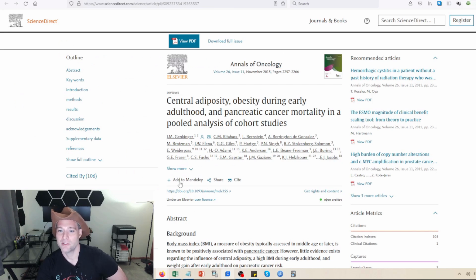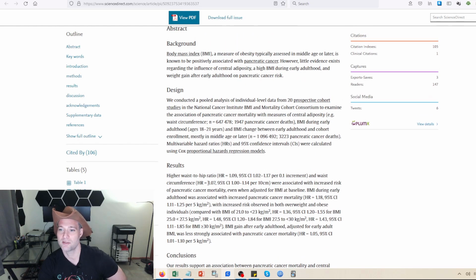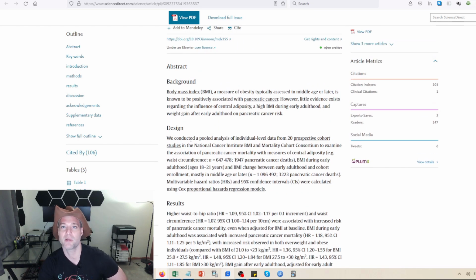Annals of Oncology. This study found that a higher waist to hip ratio and waist circumference, aka being overweight, were associated with increased risk of pancreatic cancer mortality, even when adjusted for BMI baseline. BMI during early adulthood was associated with increased pancreatic cancer mortality. So being overweight increases your chances of, in this case, pancreatic cancer, and others, I'm sure.